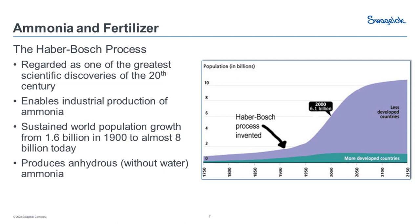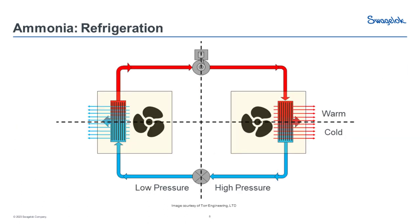This anhydrous, or without water, ammonia is used in a lot of different places. Another place that it's used is in refrigeration. So here's a view of a typical refrigeration process. Let's start in the bottom left. You would have a low pressure liquid ammonia. And that low pressure liquid ammonia would go through some sort of a heat exchanger.